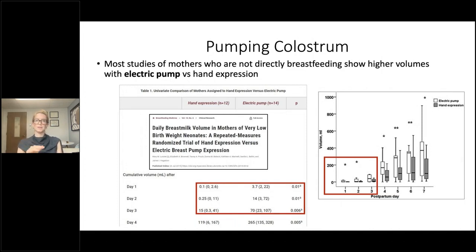And in this study, even though it's not shown here, all the way up to day 28, even when moms switched to electric pumping after a week, they never caught up to the moms who started off with electric pumping. So we're really setting our moms up for both short and long-term success when we're having them pump from the beginning.